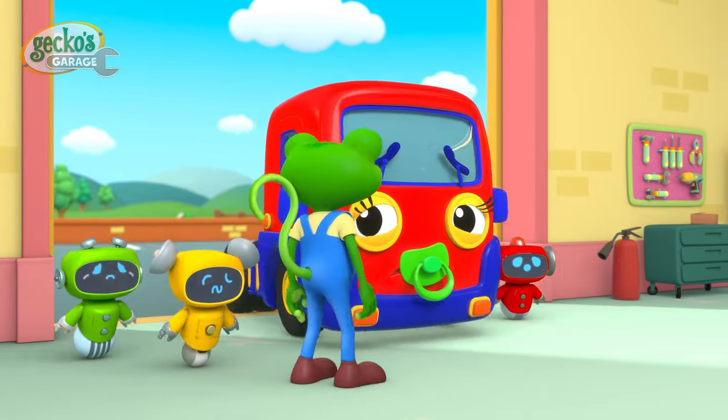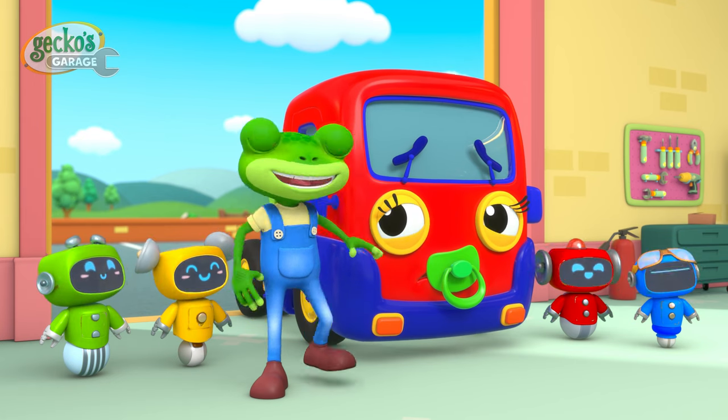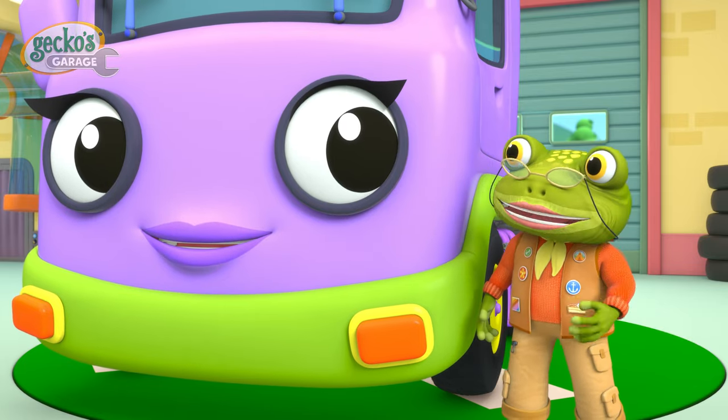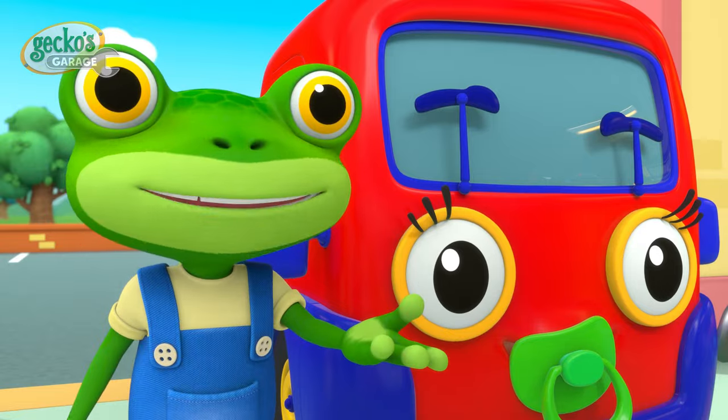Don't worry, baby truck. Your mummy will be just fine. I'll fix her up so she feels as good as new. And don't you worry, Mummy Truck. We'll look after your baby while my Gecko gets to work on your repairs. Thanks, Grandma.